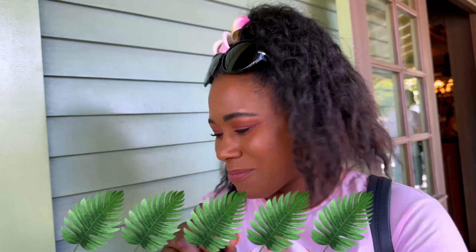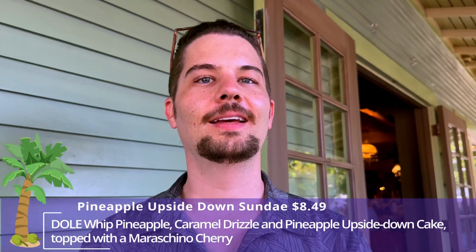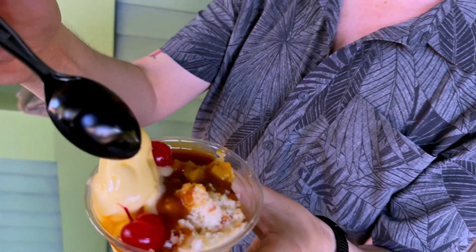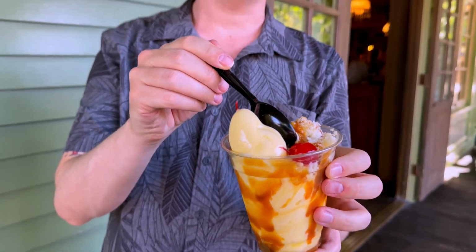Your turn. So mine's the pineapple upside down cake. Not matcha. So because I don't like matcha, I got the pineapple upside down cake sundae. So cake, pineapple bits, Dole Whip, cherry, caramel. And I'm gonna get all of it.